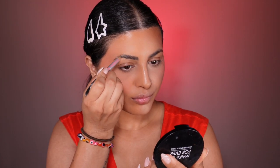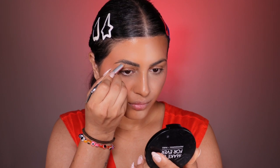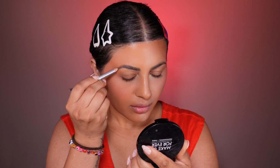Next, I'm going to fill in any empty areas of my brows with short hair-like strokes using a brow powder or a brow gel. This will help to create full, natural-looking brows. Okay, the eyebrow on the East Coast looks stunning and polished.